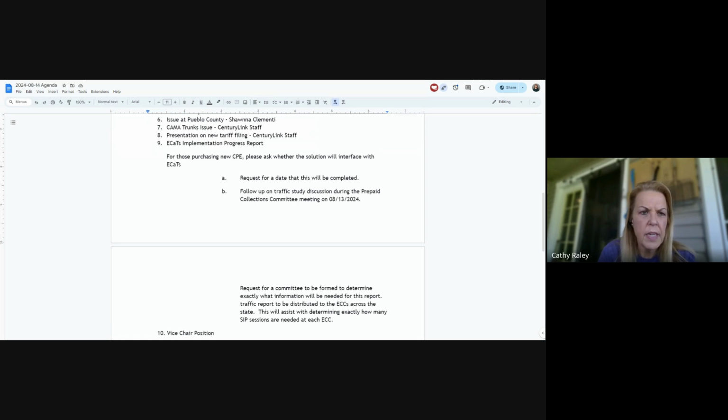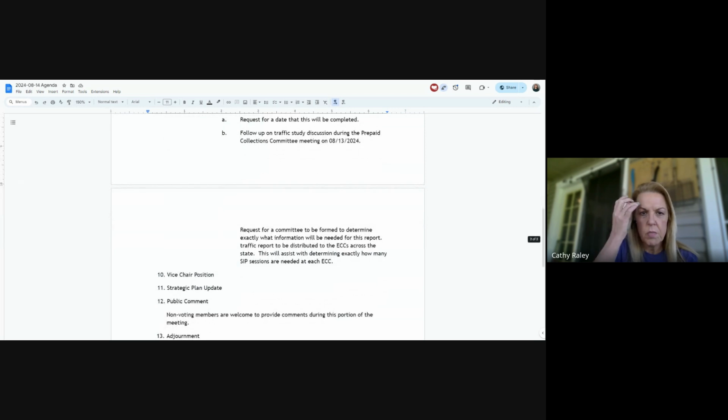We already went through the ECATS implementation progress report. Jennifer has this as a reminder for those that are purchasing the new CPE, please ask whether the solution will interface with ECATS. We just want to keep saying that as a reminder to everybody as they're moving forward with that. I know we're getting down to just a few of the PSAPs or ECCs left. We already talked about the date that we hope the implementation is going to be completed. We don't really have a set date, but hopefully it's going to be before the end of this year, maybe before the end of September. Fingers crossed.